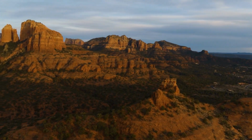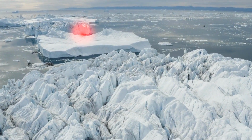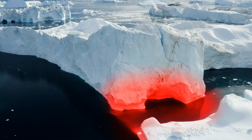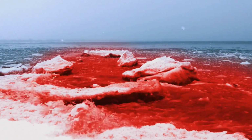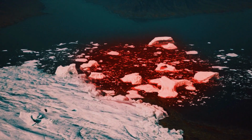Now, this glacier may look like someone dropped tons of red paint in the middle of Antarctica, but it's actually the natural color. Blood Falls is a result of extremely salted water mixed with iron oxide, giving off this eerie vibe in the middle of nowhere.